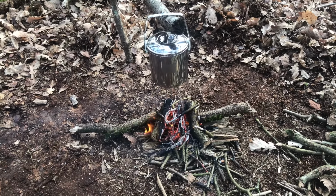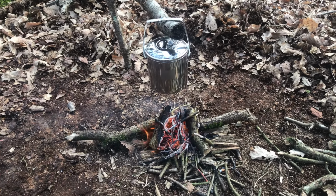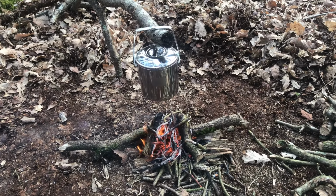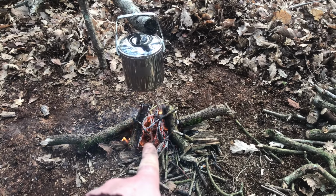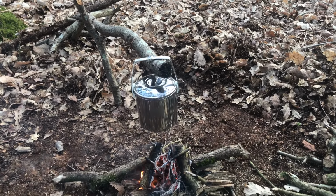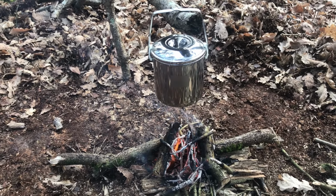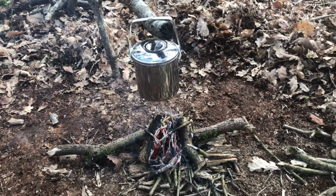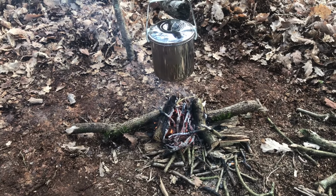So I actually gave up with the twig stove. Unfortunately, everything is really wet from where it was raining so badly for the last couple of weeks. So I've actually built a very small little open fire. I've improvised a little holder and I've got my tea cooking above it. So yeah, it's been real difficult getting any fire going. It's just so wet.